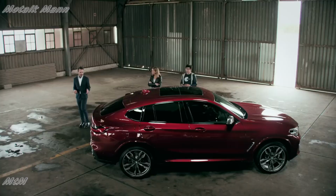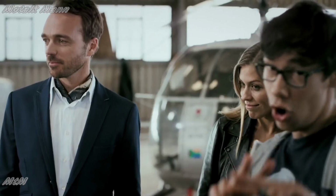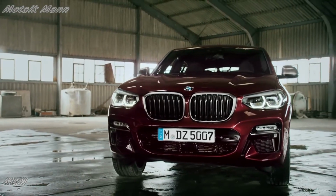And here, the new taillights. All LEDs. Obvi. And nice twin tailpipes. And I love how it just sits on the road. Come on, let's drive this.